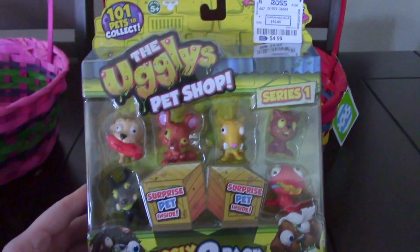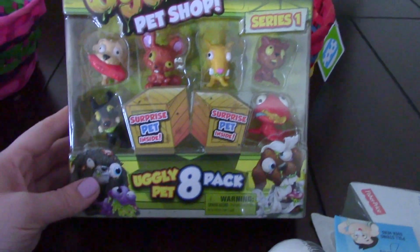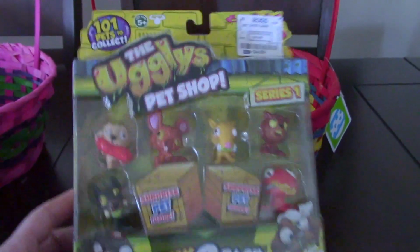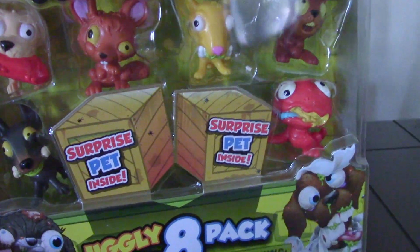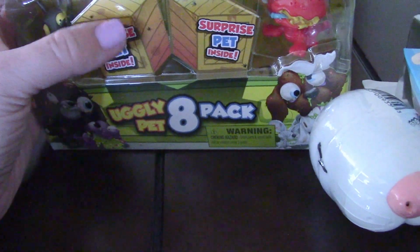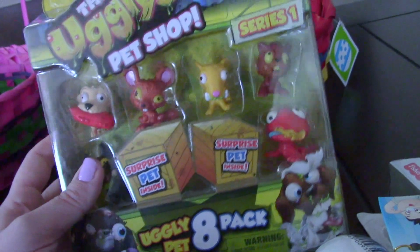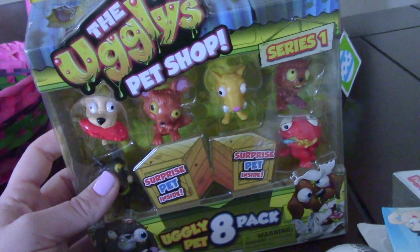Okay, and last but not least, I got the Uggly's pet shop. This is an 8-pack. It is so funny. He's gonna absolutely love this. And inside, there is a surprise pet. So, I don't know if you can see, but behind these two little boxes right here, there's actually blind bags that he can open, and this is gonna be a great addition to his collection.